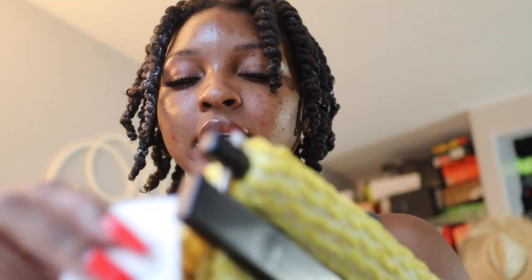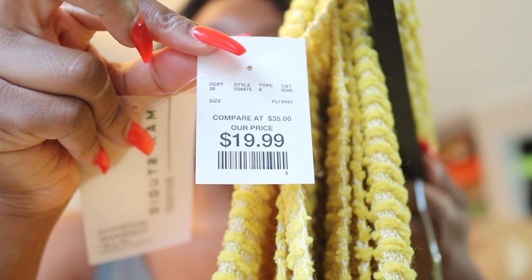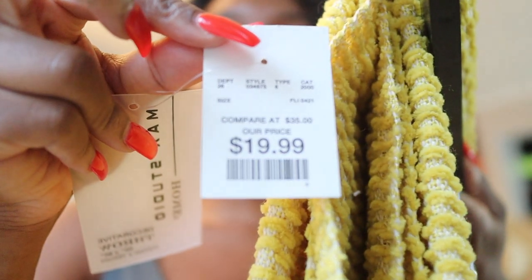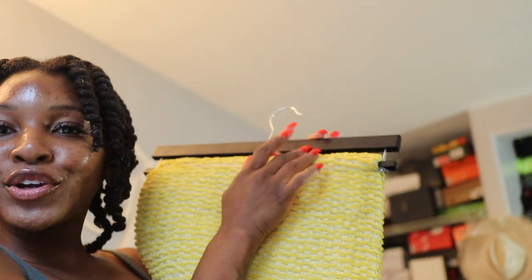And I'll also show you guys the tag from Home Goods in case you guys are interested in getting the same one. I believe if you call your local Home Goods and you know this product information, you can call and see if they have it. So if you guys want the same exact one, hopefully that helps. But yeah, and the cashier girl gave me the hanger too. I love when they leave the hanger because you never know what you need a hanger for.